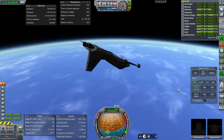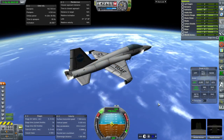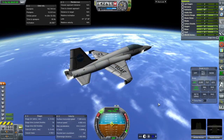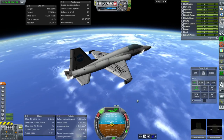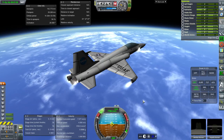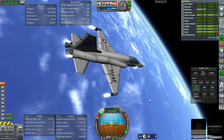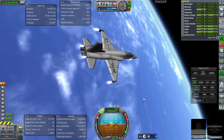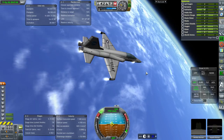Okay, I'm gonna throttle down. I want to point prograde, RCS on. We're really pushing it with the hydrazine here, though. But I want to do it. I want to make orbit here. And then we have to deorbit. I don't know how deeply we can deorbit it and still use the hydrazine to keep balance and everything.